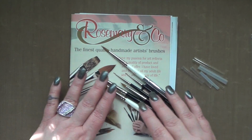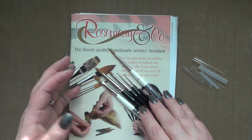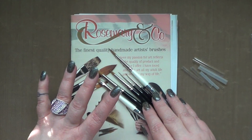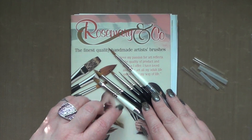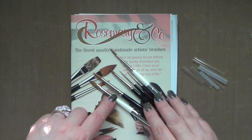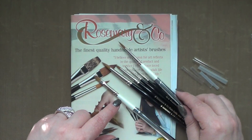And I don't remember if I mentioned at the beginning of this, but when I find a new company like this, I'm always kind of curious about the background of the company. And I read the About Us for Rosemary & Company, and this is a family-owned company. Obviously, they hand make their own brushes, and I just thought that was kind of cool.